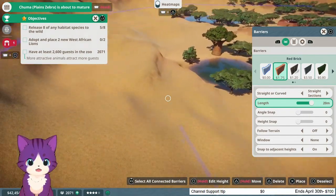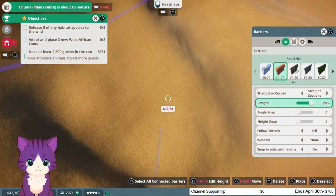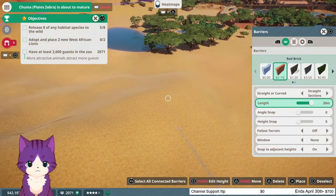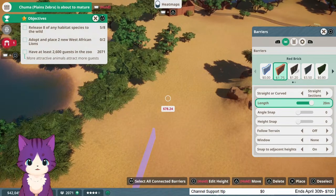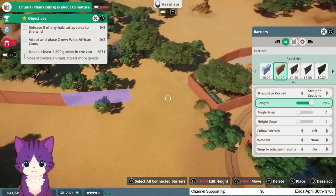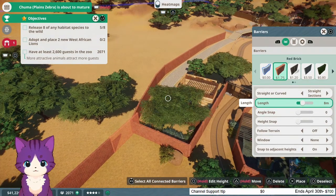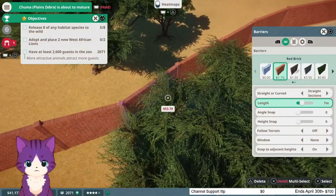Okay, how far are we? We've still got a while. Go. Let's just cut through the trees here. We'll connect to this wall. This is going to be ginormous for the lions, but again, if I'm taking over this park eventually, I can change this. It's just for now.